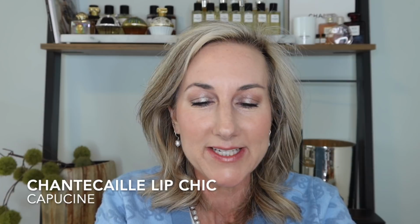And I'm wearing the Mermaid Eye shade in Triton. That's one of my favorite cream shadows from Chantecaille. Okay, last but not least, we have the Lip Chic in Capucine. This is a bright poppy citrus orange color.